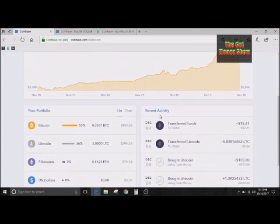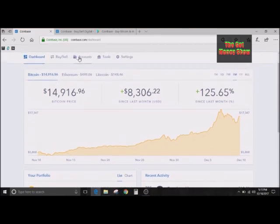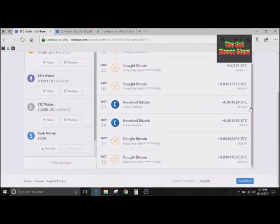Let's see where we're gonna go. Can I click that? Nope. Let's go into, let's see what my account is looking like. All right, yeah, let's look at that. All right, so in my Bitcoin, see I got a little blue line, so I know I'm in my Bitcoin wallet there. And if I scroll down a little bit, it'll show my transactions.